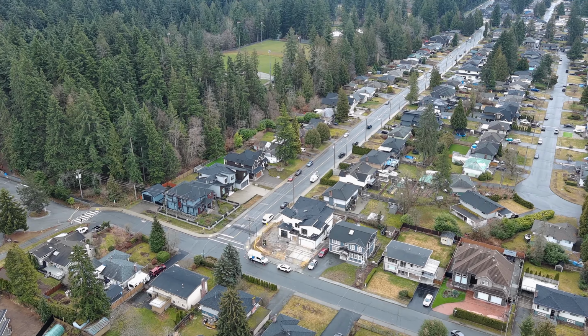I mean, we're in primarily detached homes, so it's less of an urban community. So that might be another point of reference for you to consider as well, if you are somebody that is commuting on a daily basis.